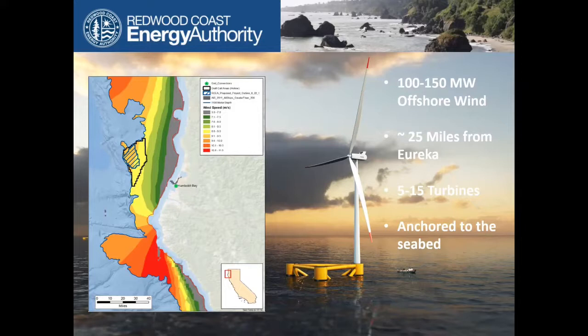As we've all seen from the duck curve, solar is great. We're producing a tremendous amount of energy, but we have a tremendous surplus at certain times of day, certain times of the year. Wind and offshore wind very much complement solar. For an excellent location like ours, offshore wind is much steadier on a summer to winter basis. It's much steadier on a day to night basis. As solar is dropping in the afternoon, wind is coming up. And so this is an excellent complement.